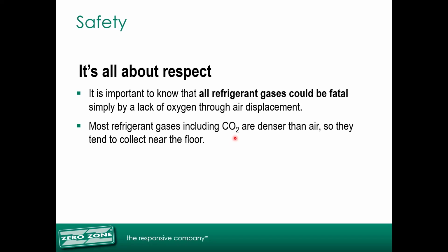One of the things with all of these, they're non-toxic. If that's occurring, you want to get the ventilation on. You want to get out to the open area. Same thing with CO2. Keep in mind, if you happen to pass out, you're probably going to land on the floor. Where's the density of refrigerant higher?